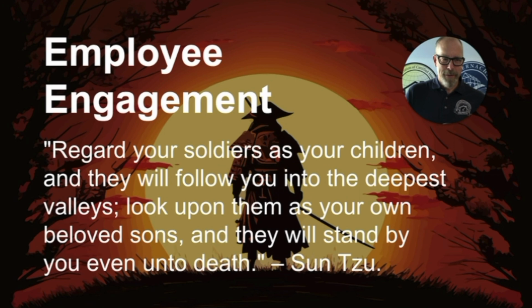Employee engagement. Quote, "Regard your soldiers as your children, and they will follow you into the deepest valleys. Look upon them as your own beloved sons, and they will stand by you even unto death." Unquote. The Art of War emphasizes the importance of taking care of your troops. In a home inspection business, your employees, your inspectors, are your most valuable asset. Offering continuous training opportunities, creating a rewarding work environment, and acknowledging their contributions foster a committed workforce.